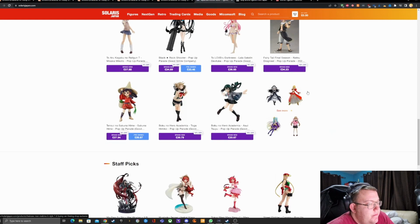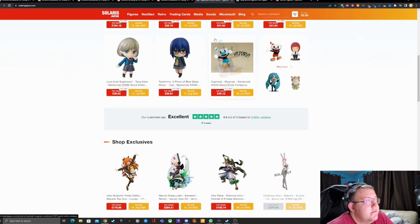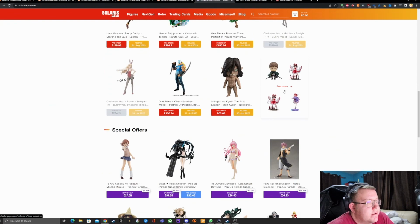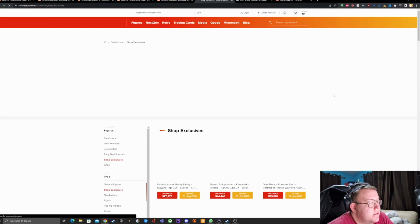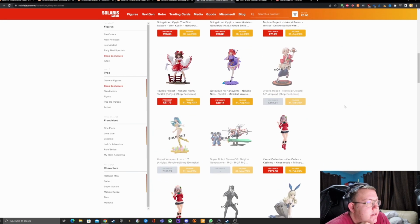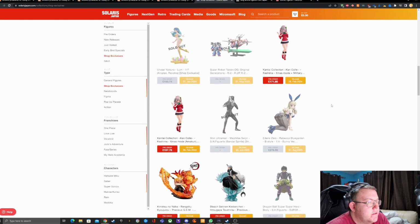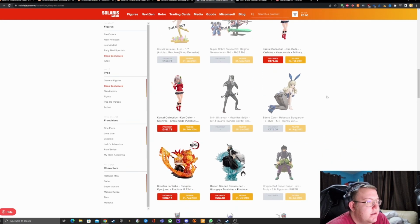There's not really anything else on Solaris. Because we have a look at more shop exclusives to see what else did come out. Just at least have a look at the first page. Quintessential Quintuplets. Nino. Tenitol. Oh, it's a Tenitol style version. It's like a prize figure. So it's going to be low detail. £69. Not much that you can go wrong with that.